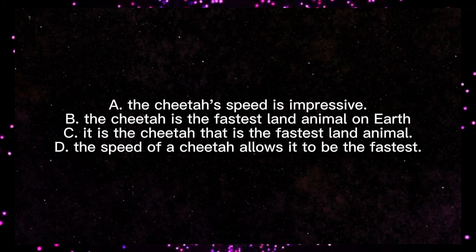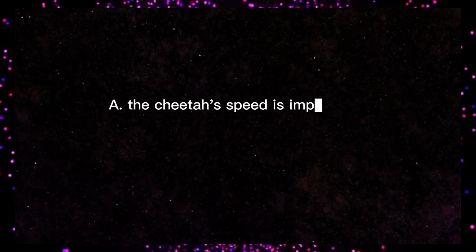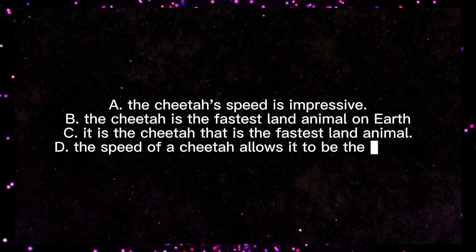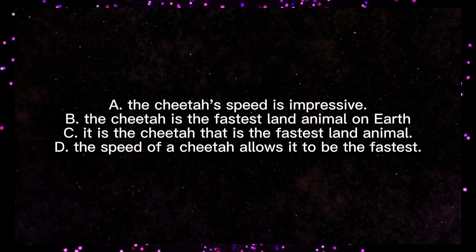Now, break down. Read the lead-in. Running at nearly 70 miles per hour. Ask yourself, who or what is running? The cheetah is. So the word that comes right after the comma must be the cheetah. Only choice B starts correctly. The others start with speed or it, which aren't the things doing the running.